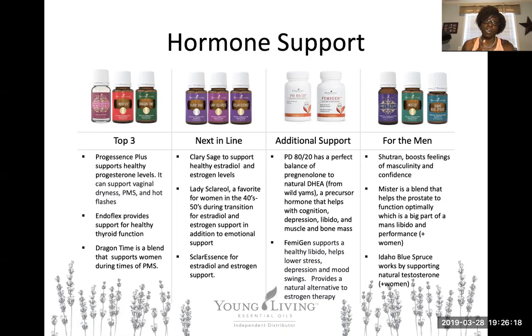Next in line, though, is Clary Sage, Lady Sclareol, and Sclarescence. Clary Sage is obviously Clary Sage, but Lady Sclareol and Sclarescence also include Clary Sage.